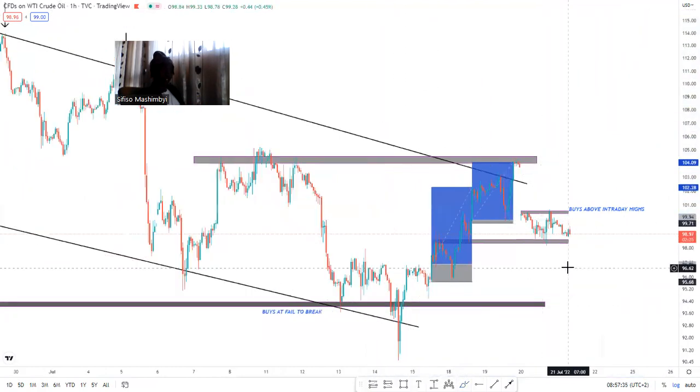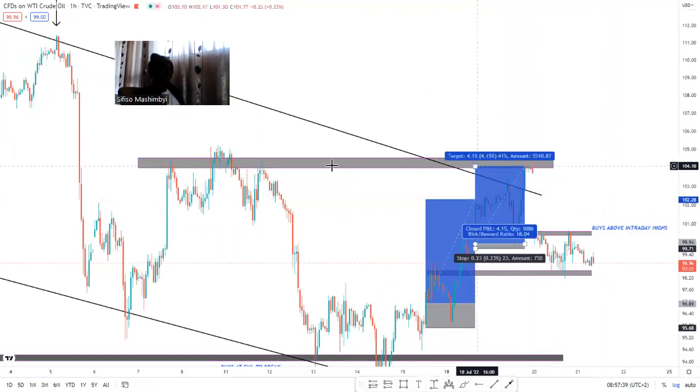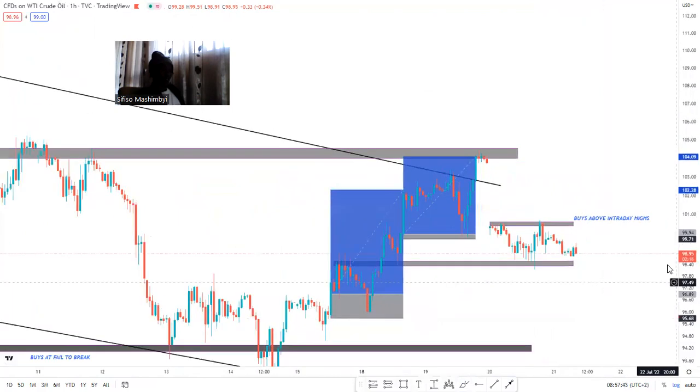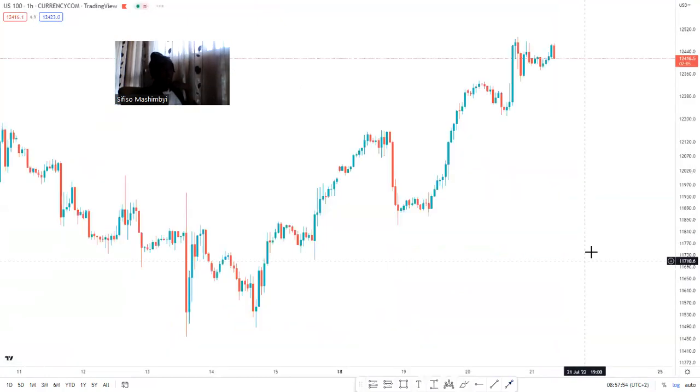It could have been stronger confidence for me, but we broke out of resistance, we broke out of the break wall, but we failed to break resistance and price moved to the downside. So today I'm simply waiting for price to take buys above those intraday highs or those intraday lows, and that's it. So yeah.